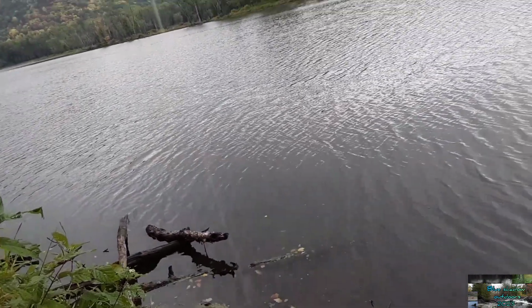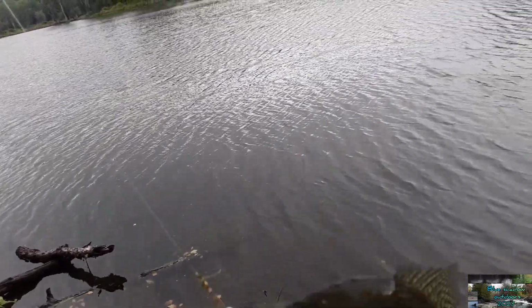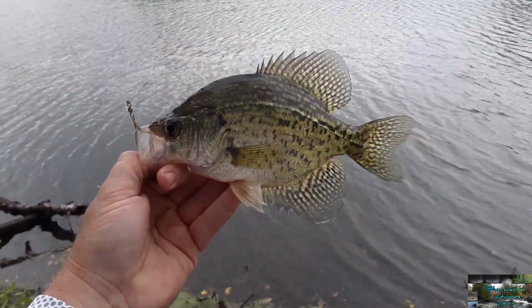Rain, rain, rain, rain. That's all we're getting now. For weeks it's been so dry, the ground was almost like pure rock, and now it's just raining non-stop. But there's our first crappie.